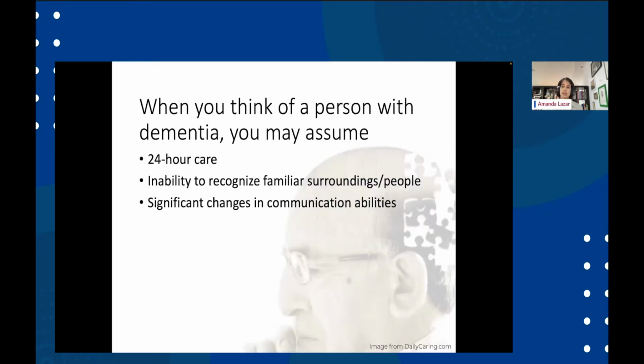So even though there is this kind of spectrum of dementia, we often do go to these end stages of dementia in our minds when we think about this condition. We might think about 24-hour care, complete inability to recognize, at least in the way we think of what recognition looks like, familiar surroundings and people, and really significant changes in communication abilities.